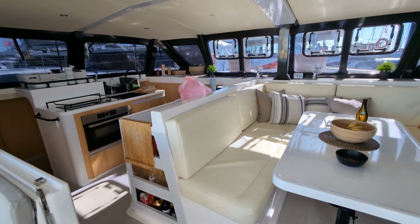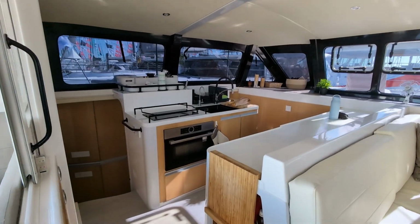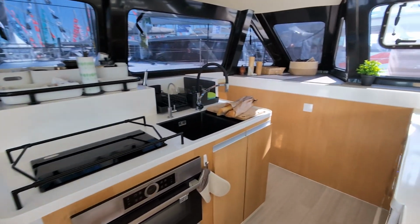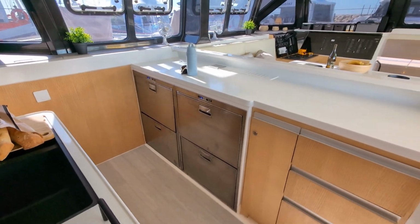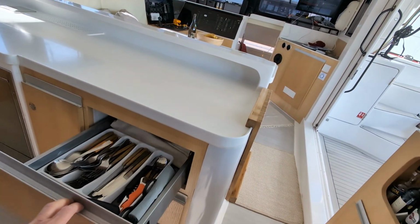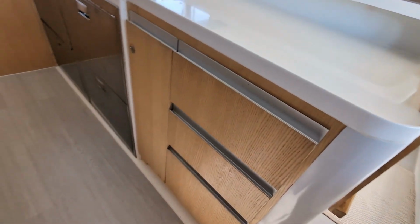Back in the saloon, the layout is efficient and logical. With the galley to port and dining and navigation to starboard, the space remains easy to move through whether you're underway or at anchor. Cold storage is generous, something long-distance cruisers will appreciate, and the design prioritises function. And this is a safe galley to move around in rough conditions.